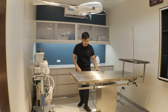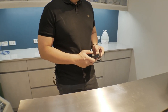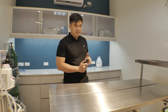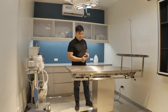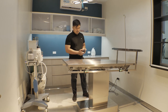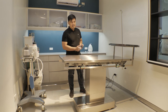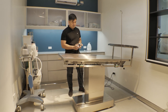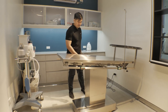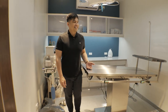Plus, not only that, this table can actually, it's automatic. You can actually lift it and lower it. And if you want to do incline or decline, you may do so with a touch of your fingers. High tech, no? EVR, baka naman, hindi pa bayad.